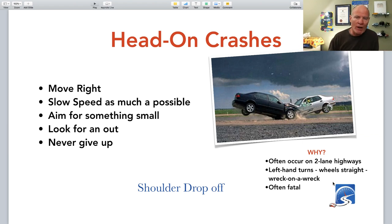Okay, look for an out. Do not look at what you're going to hit. Look for an out. Where's your out? And never, never, never, never give up. This is the other reason that we wear seatbelts. We don't wear seatbelts only to protect us in the event of a crash. The first line of defense in wearing a seatbelt is seatbelts keep us in our seat. If you're not in your seat, you can't control the vehicle. You can't work the steering wheel. So wear your seatbelt so that you stay in the driver's seat in the event of an emergency.